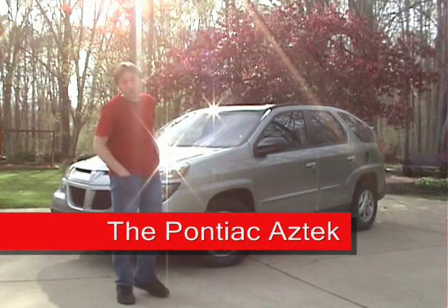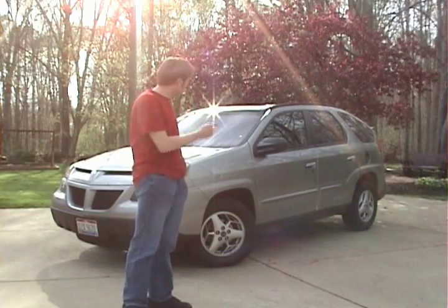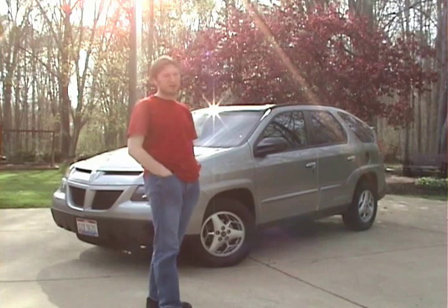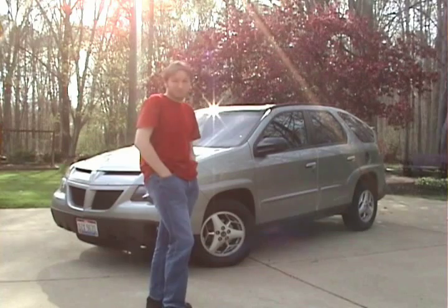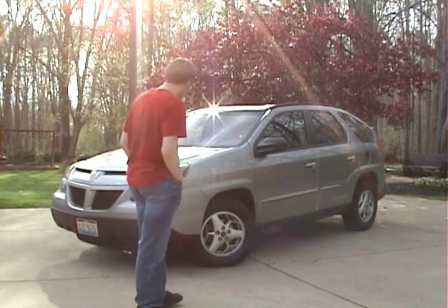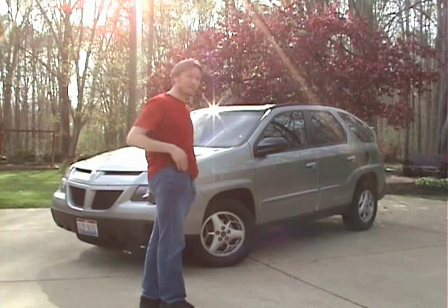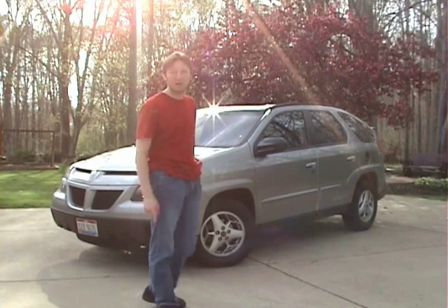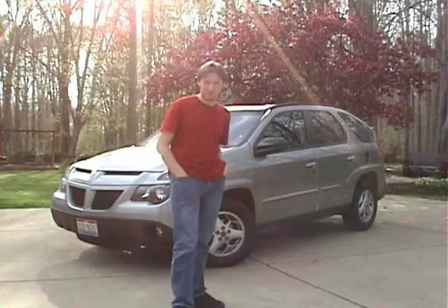Now in 2001, when Pontiac released the first Aztek, people didn't know what to think of it. They didn't know whether to call it stylish or ugly. That's how different it was. But at the same time, Pontiac managed to keep a lot of its signature styling cues.